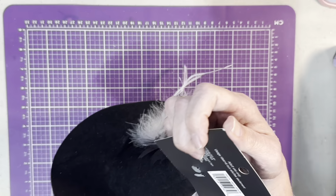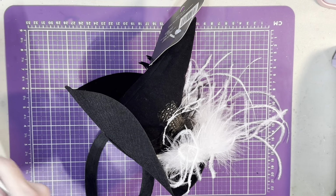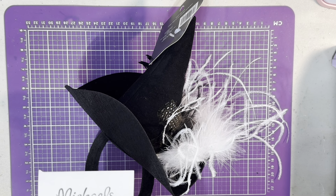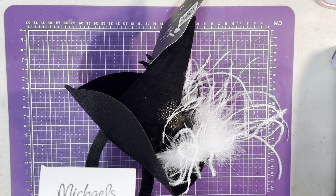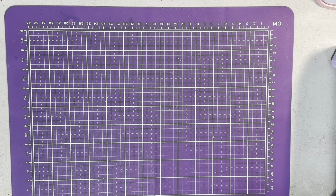The hat was half price, but the candy and the Day of the Dead items were not. The hat was marked down to, what was it? I'm not sure what it was. I'll find it. They had some really cool stuff in Michael's. I got some Christmas and Halloween stuff.